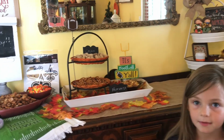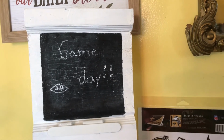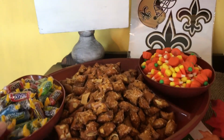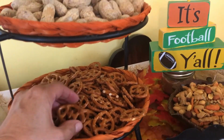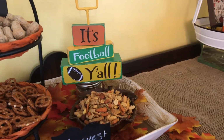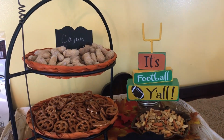We're going to start out with why we picked these things. Mariana made the little game day sign, and she drew her little football on there, which I thought was really sweet. We picked the football tray with little football bowls to go in it. And then we have this tray that has football pretzels and Cajun peanuts because we're New Orleans Saints fans. And we have the harvest mix to go along with this for good little snacks. There would be children's beverages and adult beverages and probably a big crock pot full of chili.